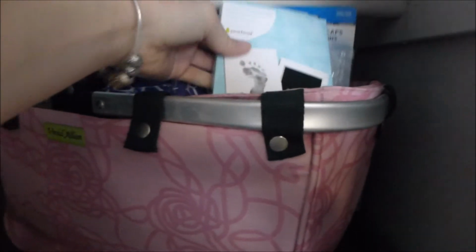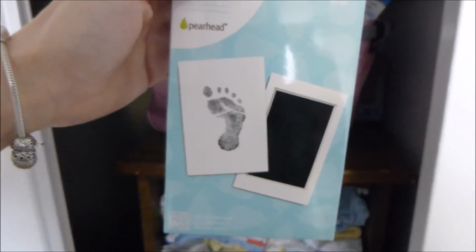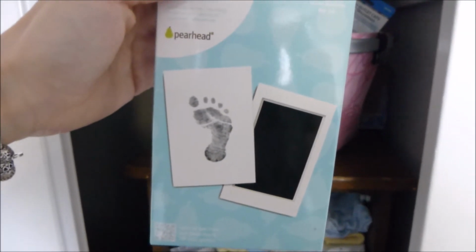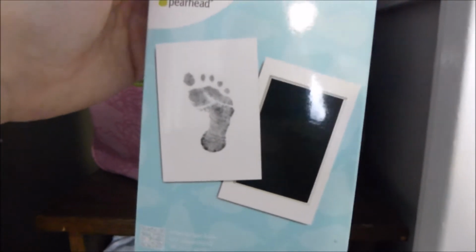I got this cute little thing here for taking my baby's footprint, and I want to get another one for doing his handprint as well. So that's kind of cool. I can't wait to actually have that and put it into his baby album.